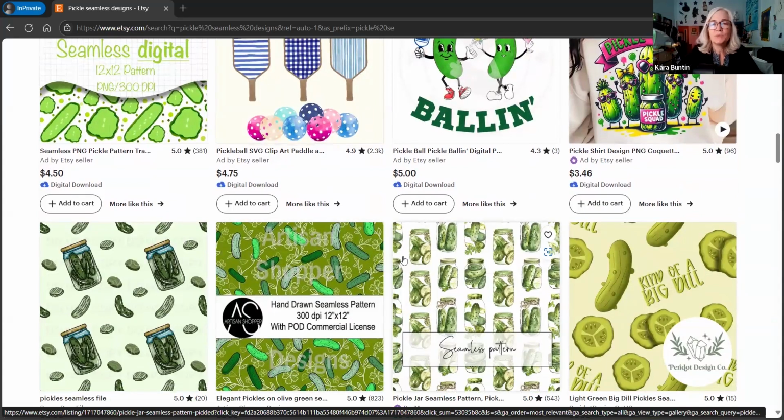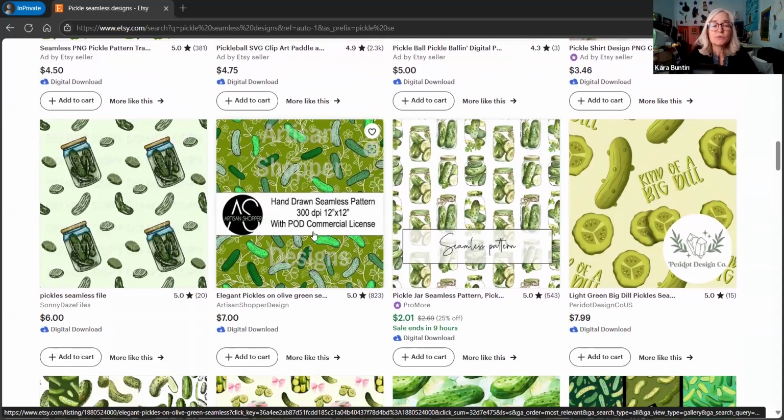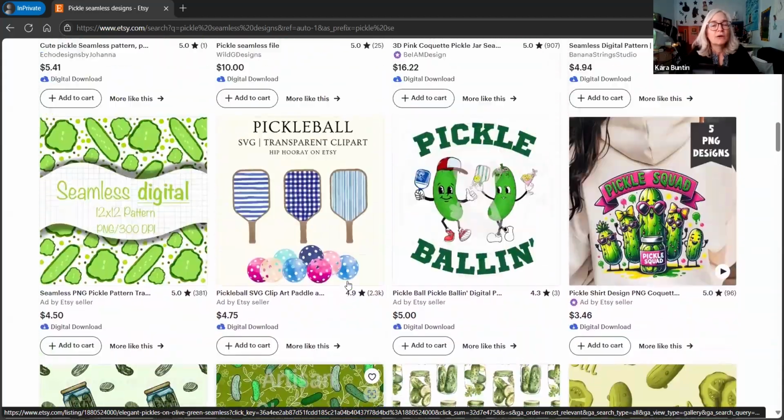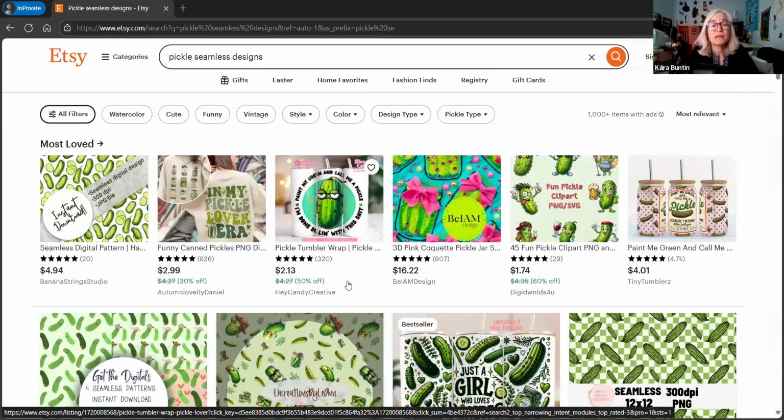The reason that I have this shop is a long story and I'm not going to get into it, but oh, look, okay, here it is. Okay, so this is one of my seamless designs with pickles on it.